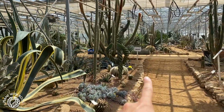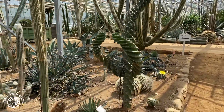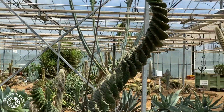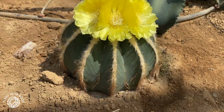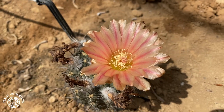Oh, this one looks very Medusa-esque with the curls and then the arms. It's like a crown. And it's flowering. Well, it's not open yet, but a beautiful bud and a very cool looking plant. Look at this one. So many flowers opening at the same time. It looks amazing. And the cactus actually also looks cool. And then this black kind of cactus with a pinkish flower.